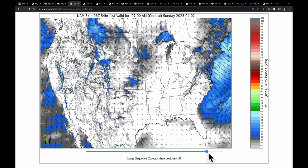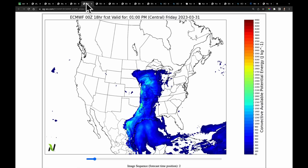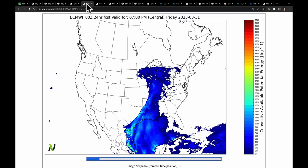But then we're going to watch the next system, which is right in through here, a little clipper out ahead of it. We're going to keep a close eye on this next system coming through. So the instability with this is going to build. So this is this afternoon, getting into this evening. We see that the CAPE values here, according to surface-based CAPE in the European model, will be climbing up above 1,000 joules per kilogram. The forcing will be so strong with this that we don't need to see more to get these big storms to rip through this particular area.